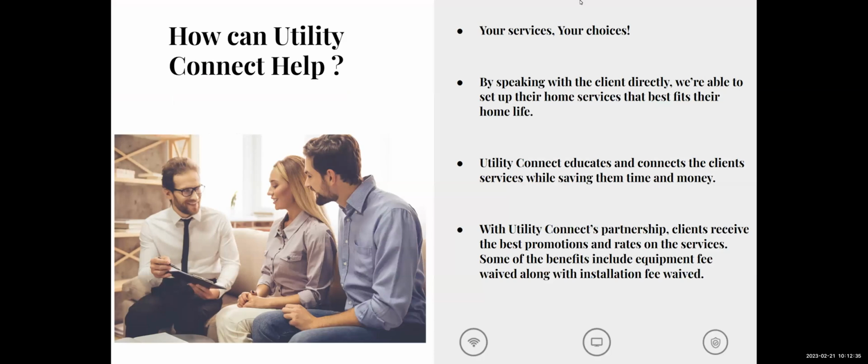All right, so as a recap, how can Utility Connect help your clients? So your services, your choices. Again, because we speak to the clients directly, we want to make sure that as we're going through this move-in checklist, we're providing and also guiding them through what's going to be the best plans, the best rates, and then the providers within their area. We don't want to offer something that's not going to be available to them. We don't want to offer Bob a huge cable and internet plan rate if it's just him. So by speaking directly to the clients, it helps our concierge agents make the best decisions for them.